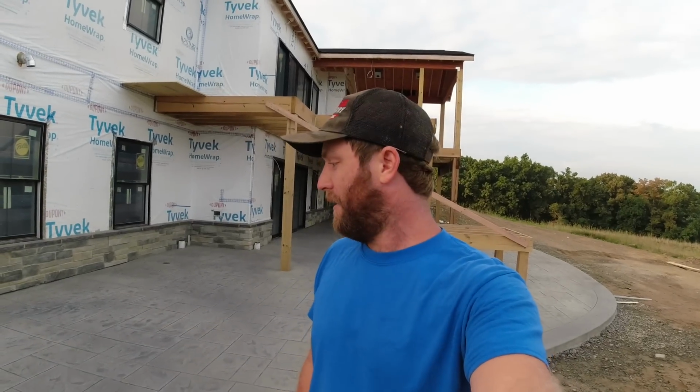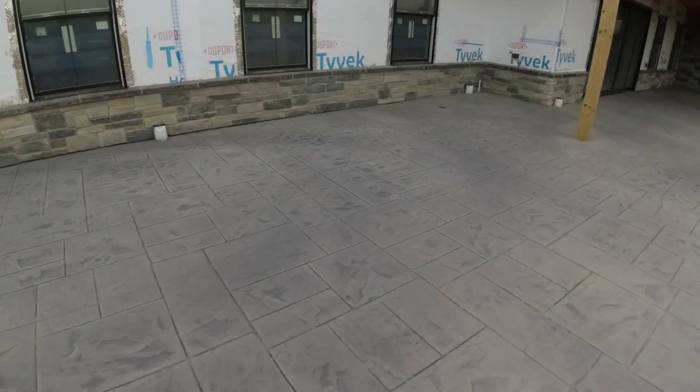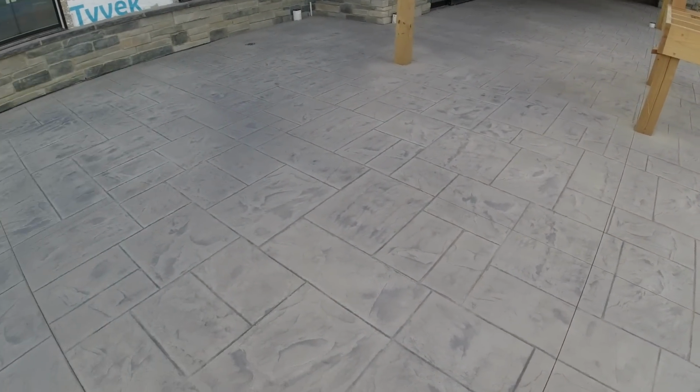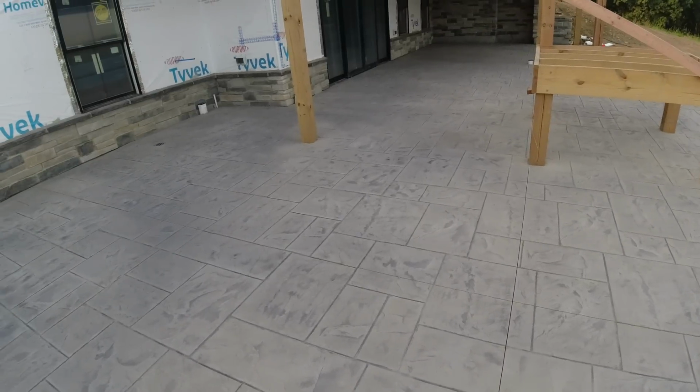All right, everybody. Welcome back to the patio. This is the final step, and in my opinion, it's the coolest step because you get to see what it actually looks like. So as you can see, the color dried really nice overnight. I don't see any wet spots. I don't even see any damp spots, which is always nice to see.